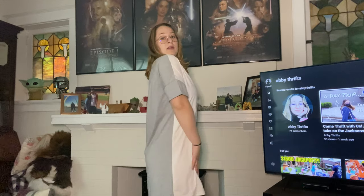So this isn't that bad at all. I actually really like this. I really like the colors yellow and gray together too. So this is a win-win for me. This might definitely be something that I would wear casually, so maybe this summer, hanging out with friends, something like that. But I'm very impressed with Shein right now. On to the next one.